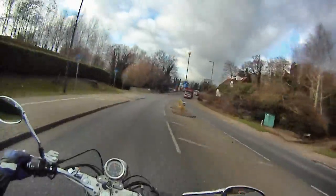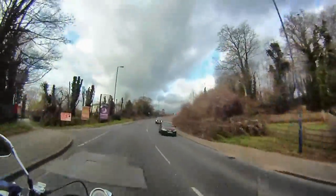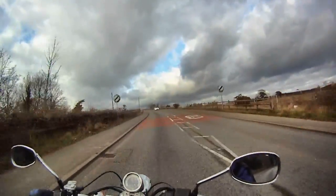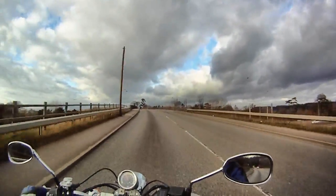The camera I'm using is a Drift 170 HD stealth model. Only had it a few days, getting a bit used to it now.